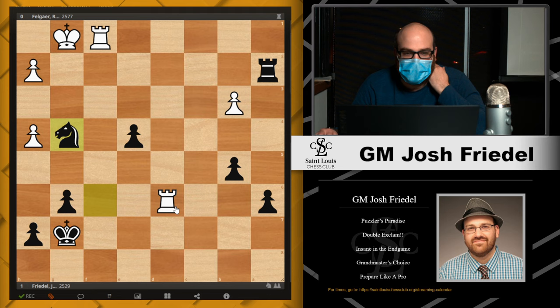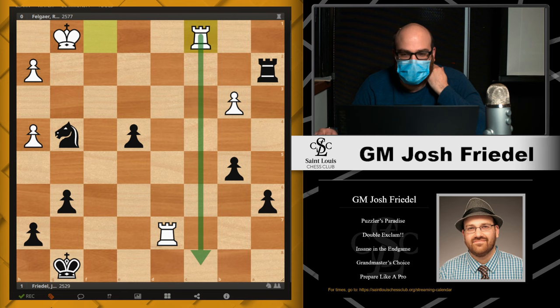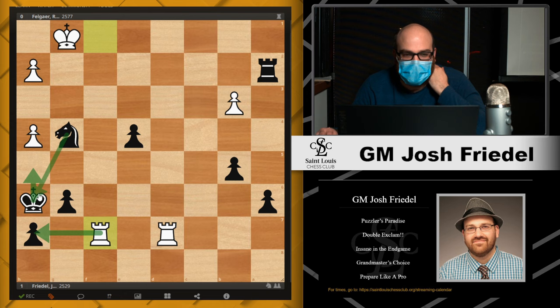If king back to g8, for example, here and rook c8 is crushing. So I have to go up and then here. And my knight actually blocks me. So if king h5 he takes, I have to block with the knight, which of course is awful. And here I'm actually lost.